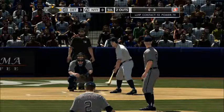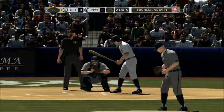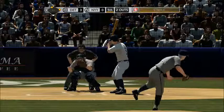Two men on and two men out. Now the first pitch. Ball. Fastball runs inside, 1-0. Here's the 1-0. And he looks at a fastball in there, 1-1.